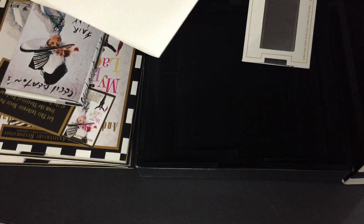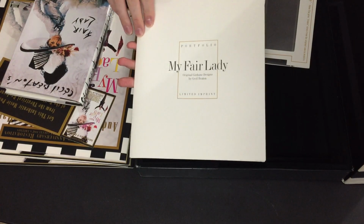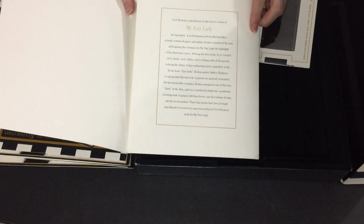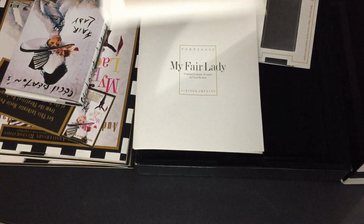Now, this is the portfolio of original costume designs by Beaton as well. Credited as being limited imprint. I suppose that just means they made this for the box set. Here you have the note about its inclusion, and here they are just presented. You slip this out so I can show you.